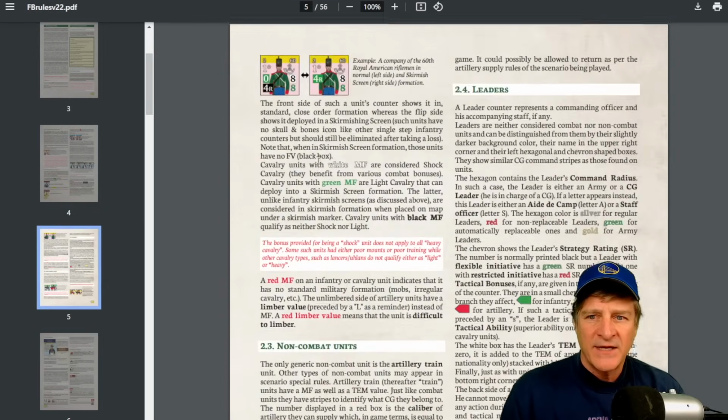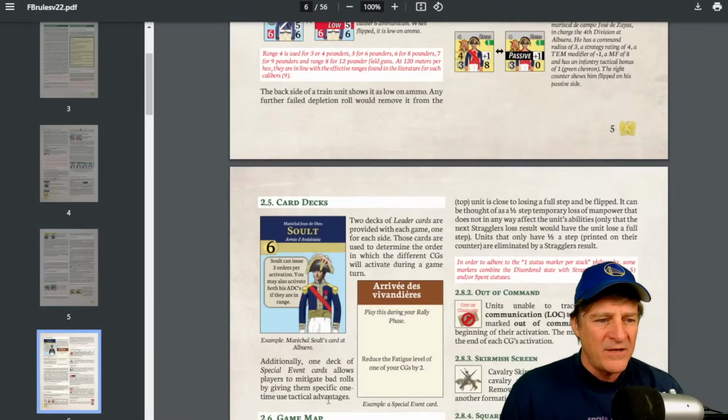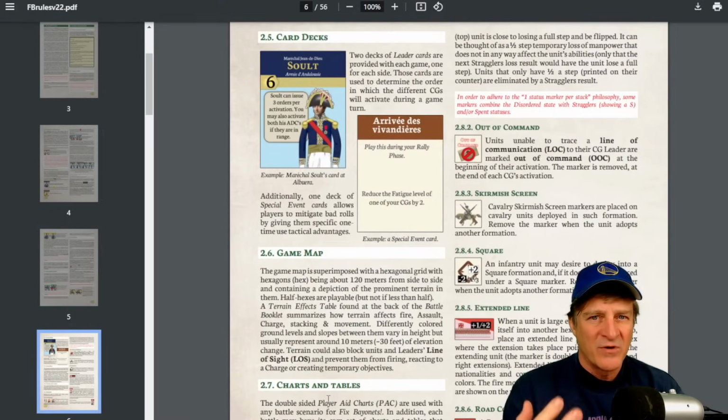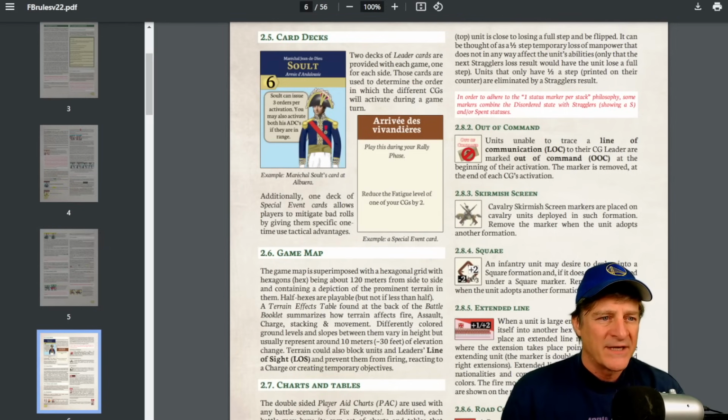Counters we can get an idea for here in terms of the elegance of the artistic quality and the colorfulness of the counters, and a lot of attention to detail. Sometimes you look at a game and you say this is a labor of love in terms of production and attention to detail and gameplay. This one looks like it's really good.